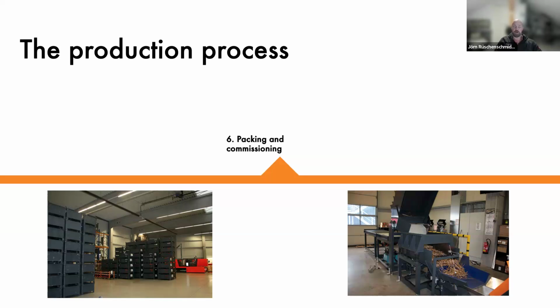Last but not least, for my part, we have a little look at our overproduction, just wrapping up the 10 steps I showed you, which are required to get, as we hopefully always have, the perfect screw.